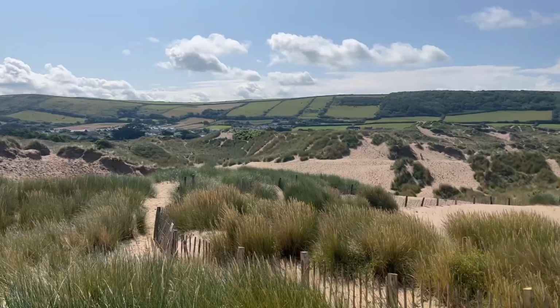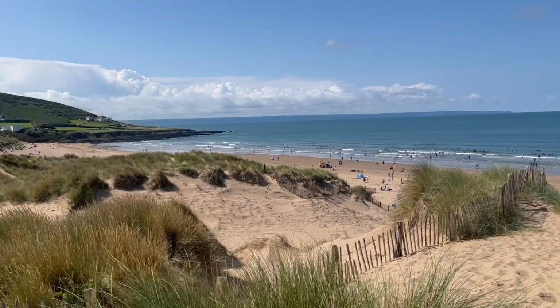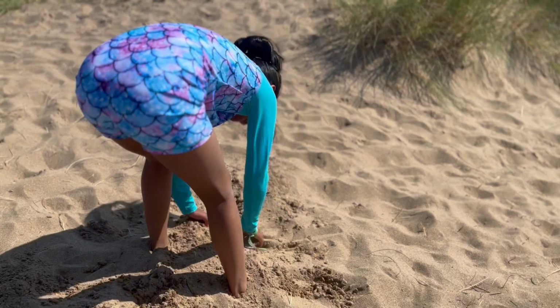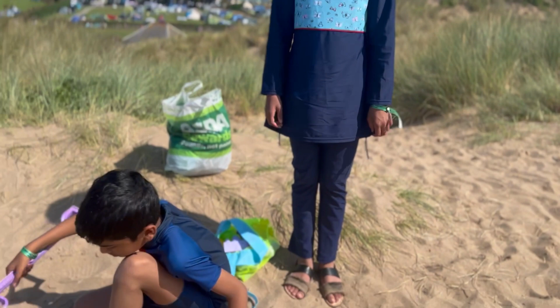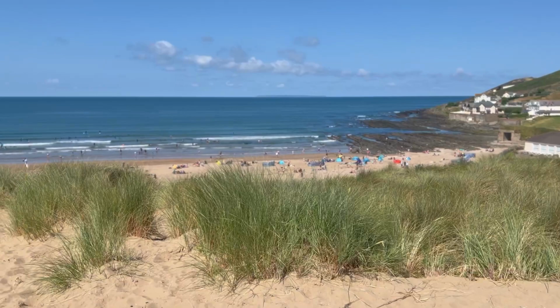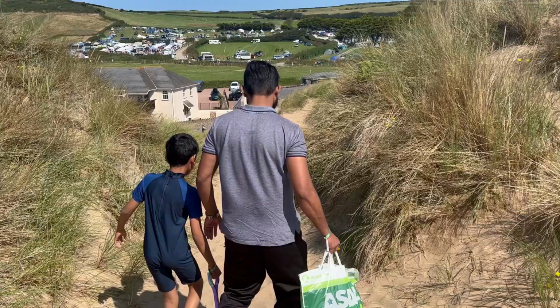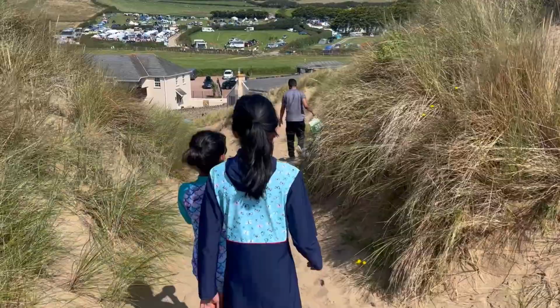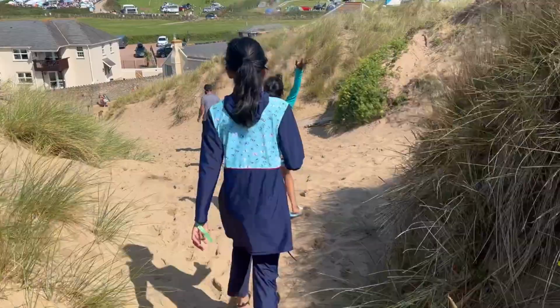Wow. What are you doing, Zoe? I'm burying my feet. Look at me, smile. Are you burying your feet as well? No, just because I kissed. Oh, should we go down now? No. This is like a little own private area. We're going back down again. Easier going down than going up. I feel like I'm going to fall.